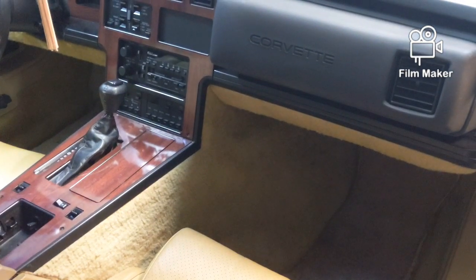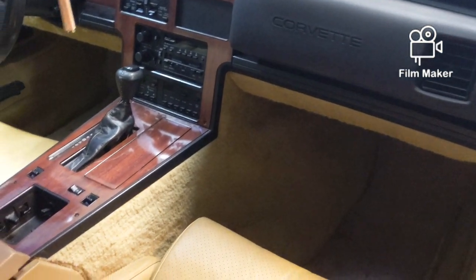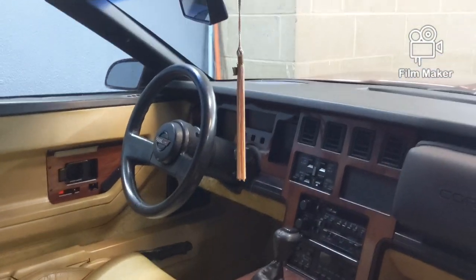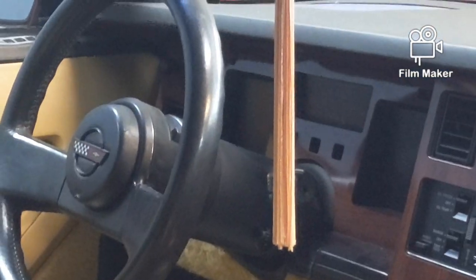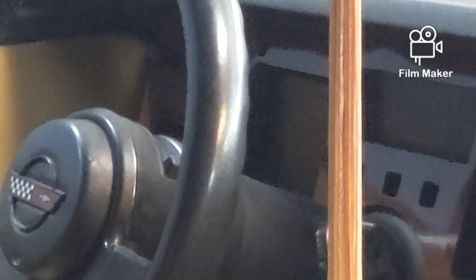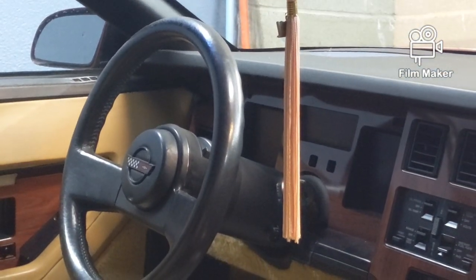Now we're going to talk about a couple things that plague these cars. The big issues on these cars are the electronics. Now, my battery's dead thanks to an Ohio winter, but I'm going to show you something. You can see the screen over there on the dash. That is an LCD screen. They were LCD from 84 through 96. It did not matter what year, but they were updated in 1990 to accommodate the ZR1.